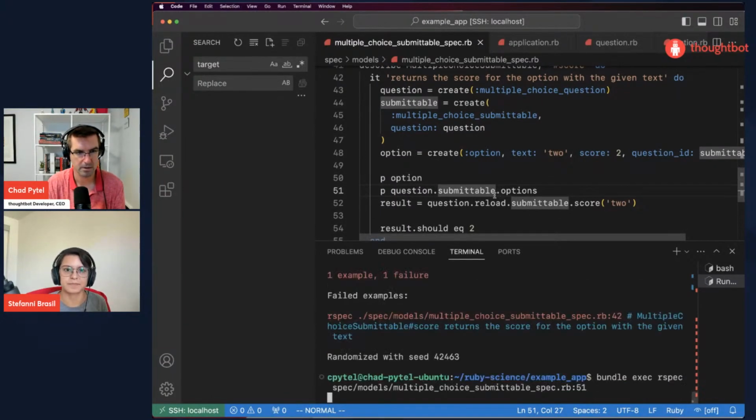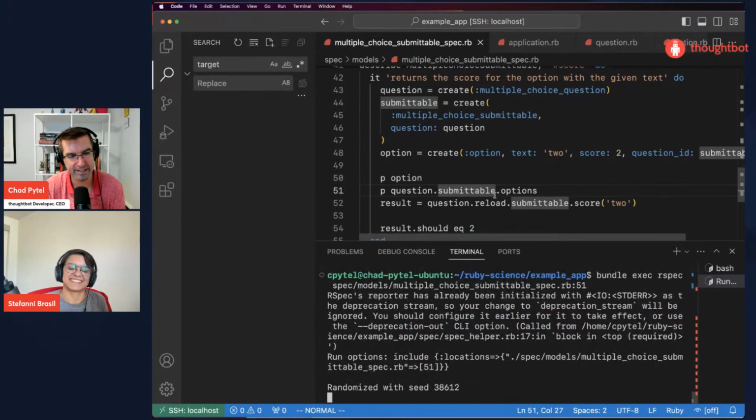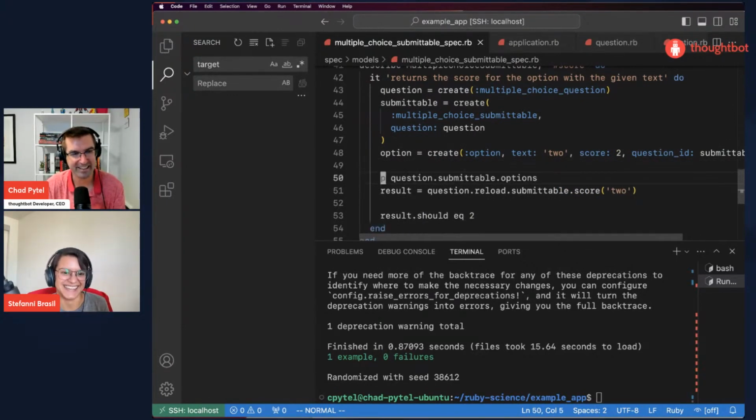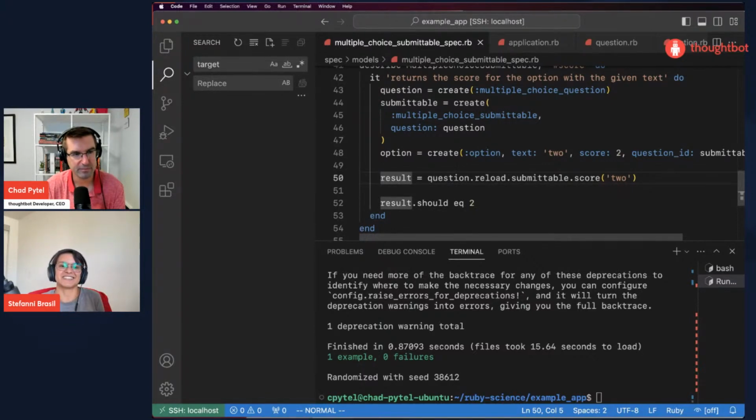Options. Cool. I'm no longer going to say I feel good about this as the specs run. I don't feel good about it anymore, especially with a foreign key that is named to not match the model that it's associated with. Hooray. We got a pass, but I don't feel good about it. It passes. Why pass? It shouldn't. Well, it should have passed. I expected it to pass, but yeah, that was interesting.